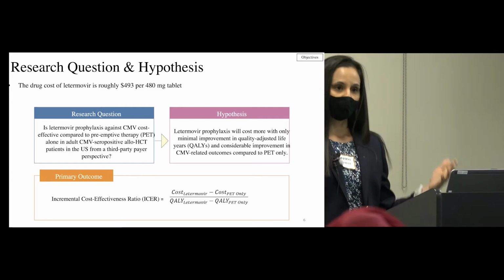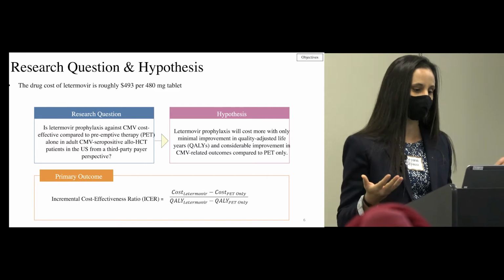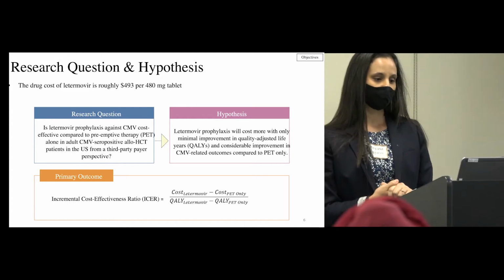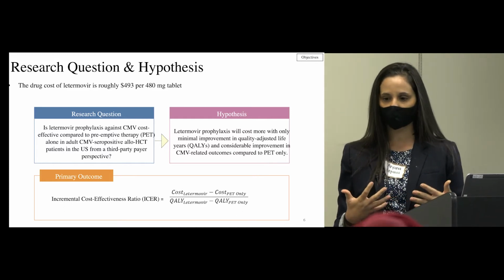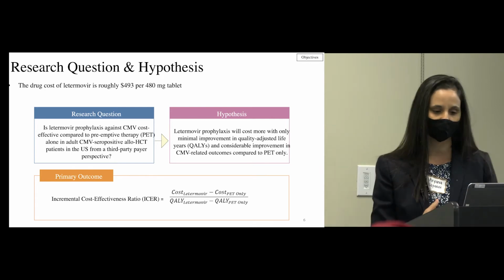So this led us to a research question. Is letermovir prophylaxis really a cost-effective solution compared to preemptive therapy alone in these patients? We hypothesized that letermovir prophylaxis will cost significantly more, with only a minimal improvement in the patient's quality of life, but may considerably improve their outcomes related to CMV.